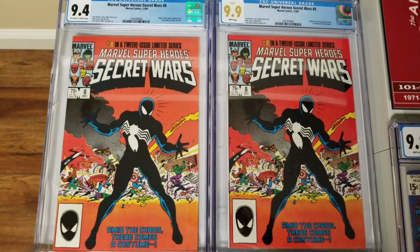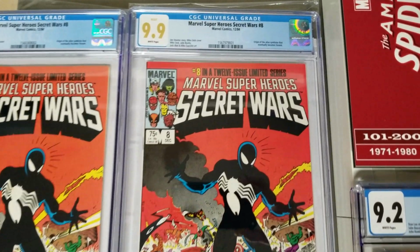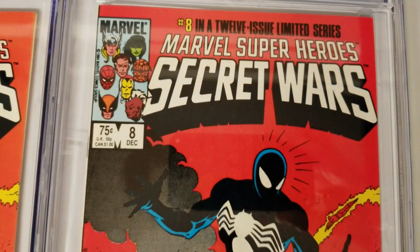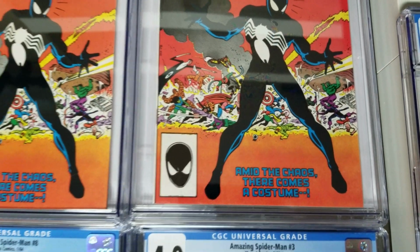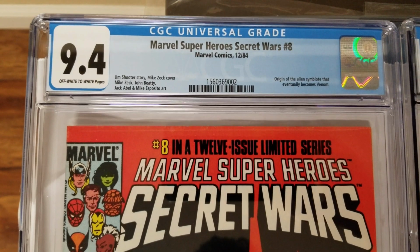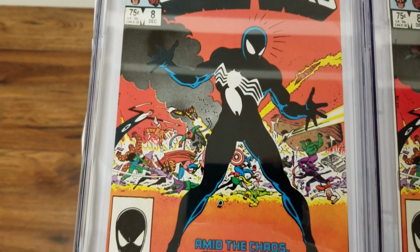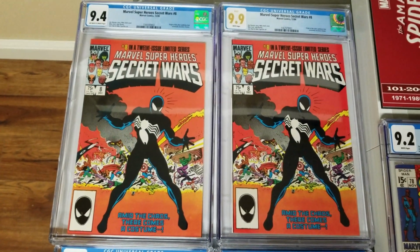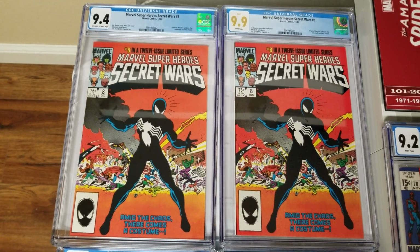This is another very popular book. You can see Secret Wars number 8. This is actually a 9.9. It's a very nice book. And again, it's a very nice book when you compare it to even a 9.4, which is the one I actually bought first. The 9.4 is very nice, and a lot of people can really tell the difference. Yet the 9.4 could be $100, and the 9.9 could be $2,000. I mean, it could be 20 times the price.